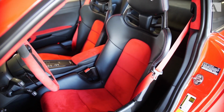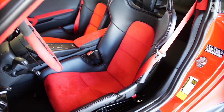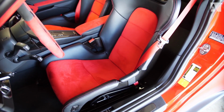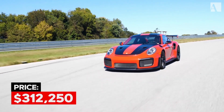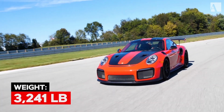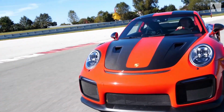Nice sport bucket seats. I love the sport bucket seats. Even though they don't recline backwards, I find them very, very comfortable on long journeys, even though I've seen people writing about this stuff saying they really don't think it's comfortable. I really like them. The big point about why you pay so much money for the GT2 RS or a GT3 RS in actuality is the fact that you're saving so much weight. As you can see from the exposed carbon pieces, lightweight is the big deal with these cars.